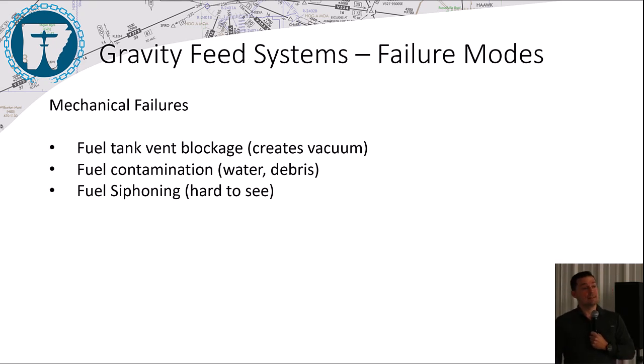At any rate, the caps are also vented. So most people, when I'm giving check rides, I ask about, well, do we have any backup vents or is that a single point of failure? Most of the fuel tank caps themselves contain a vent as well, and that's kind of a backup, so that's good to know. Fuel contamination, of course, we have water, debris that could be in there.